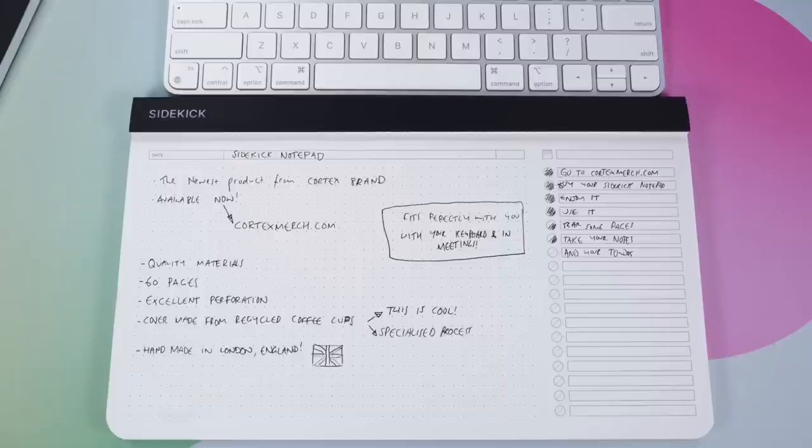The cool thing about Extract is they say every sheet of Extract in 380 GSM, that's the paperweight, contains at least 5 upcycled coffee cups per sheet. So for this first print run, over 3,000 coffee cups have been recycled to put into Sidekick Notepad.